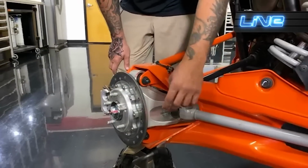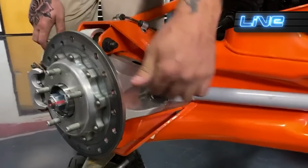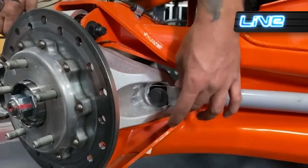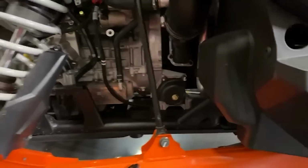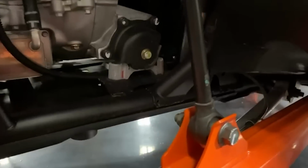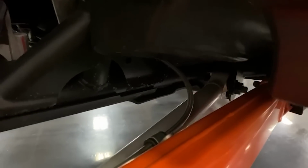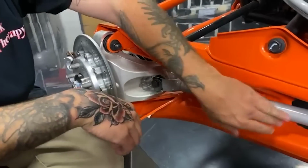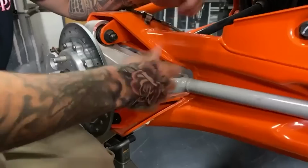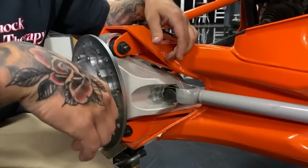So what we're going to do is basically create a clevis with a through bolt. This is all going to be beefy, big stuff, and you're going to have right hand thread on one side. Where it connects to the frame, right next to the arm, we're going to have a rod end on that side with the opposite thread. To adjust it, you'd spin the tube, just like you would for a radius rod, adjusting your camber. This would be kind of the same design.